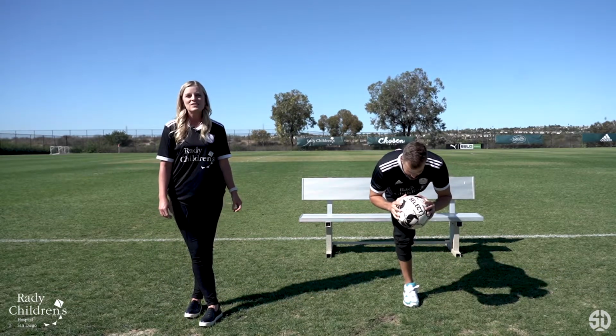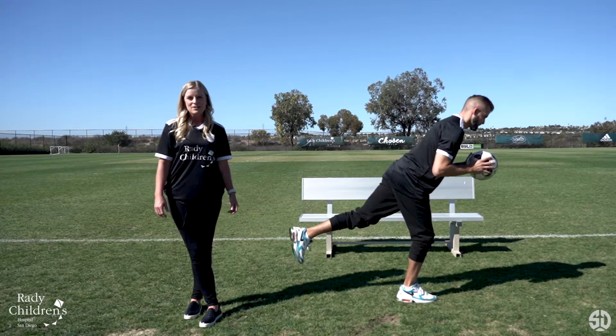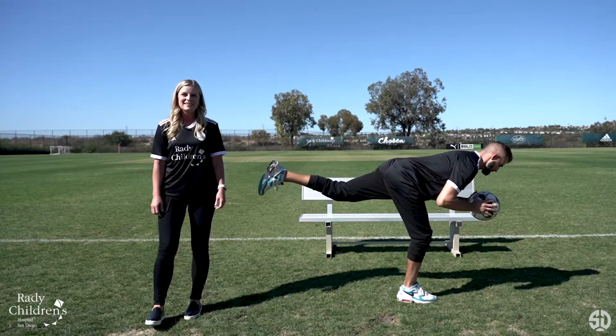First, we're going to demo the beginner set of exercises to get you started on an injury prevention program. All you need is a ball, resistance band, and a bench or a chair.